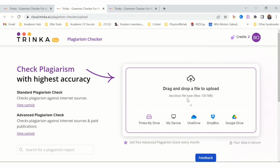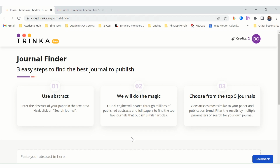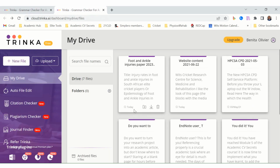Very useful. Another lovely function in Trinka is the Journal Finder. Now the Journal Finder helps you find a journal for your precious research paper. So you take the abstract and you paste it in here, and then they suggest different journals for you that you can choose from. Really a solution when you get to that point where it's ready to get your article out and you don't know where to submit to. So Trinka really has a lot of very useful functions.